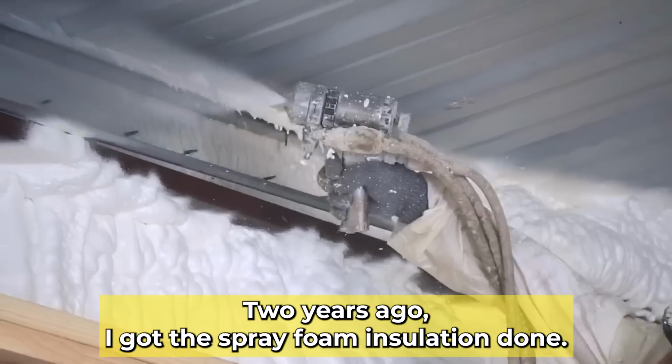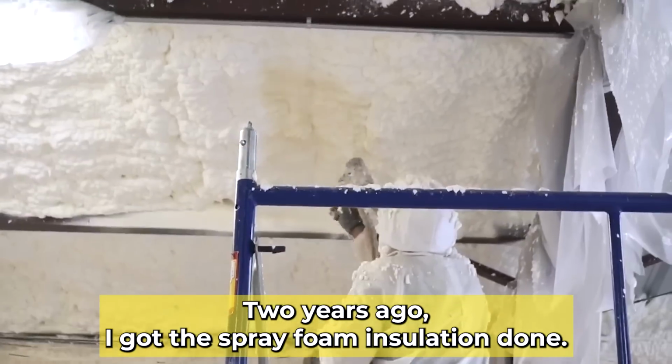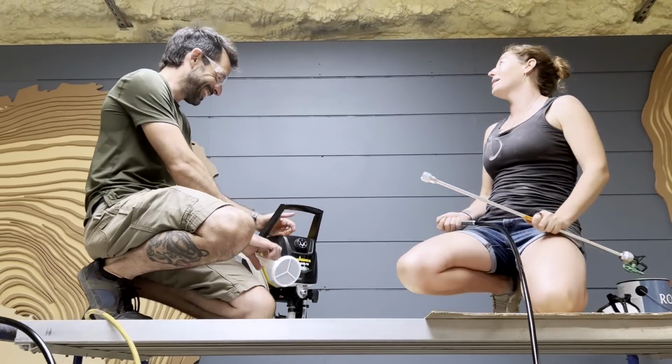2 years ago, I got this spray foamed insulation done. Long story short, I need to paint it. I'm gonna paint it black, guys.